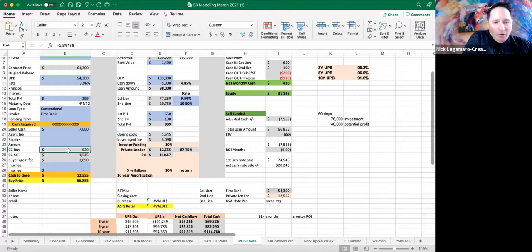So again, I got just a formula. We calculate closing cost on the buy at 1.5%. Closing cost on the sell side, there's a formula for that. Buyer agent fee, we put at 3% when you go to sell it. If you sell it yourself, go to your bottom line. So the absolute minimum cost cash to close in this example is $12,555.